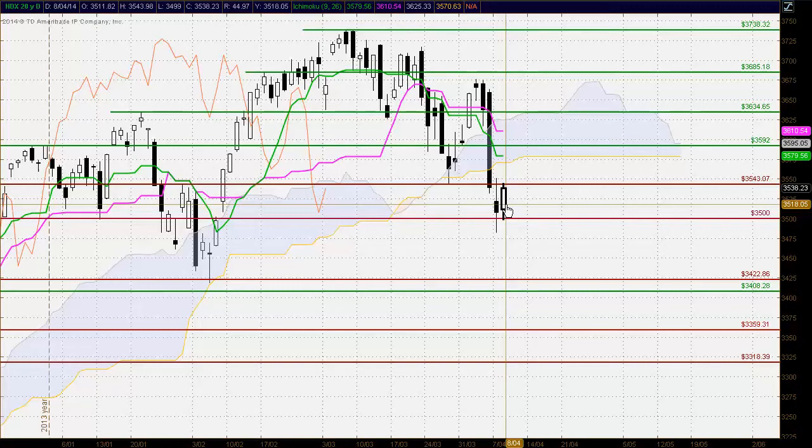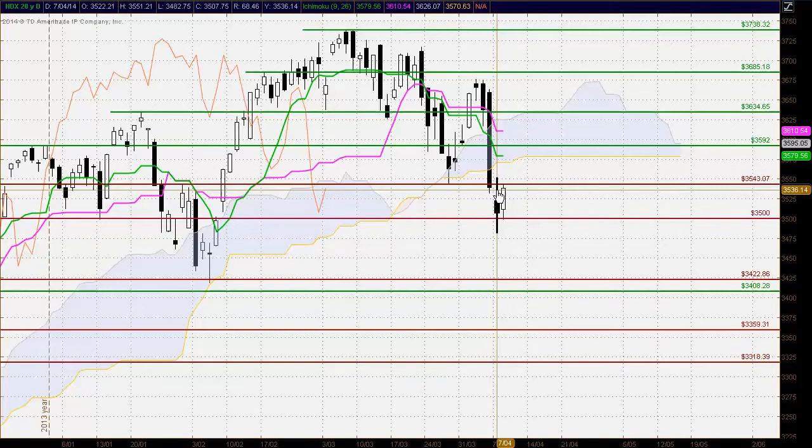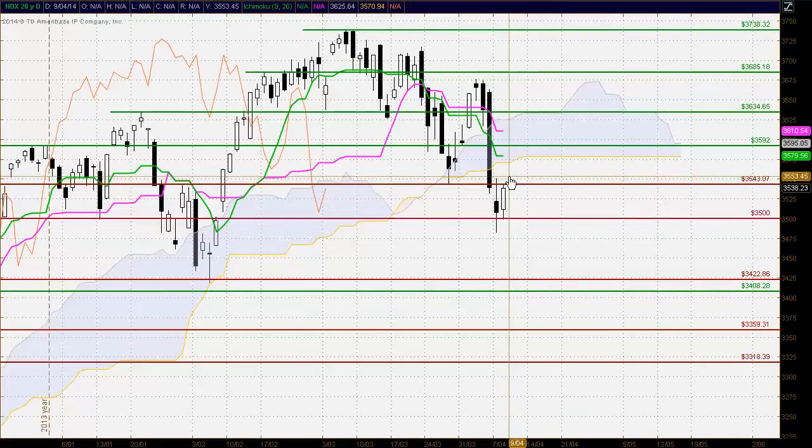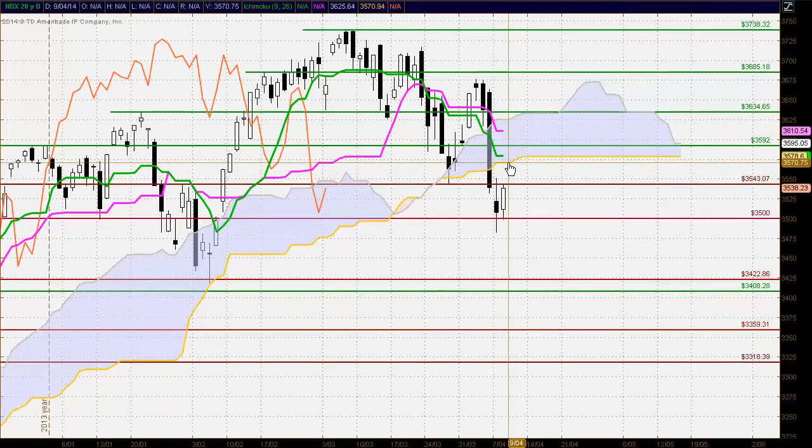Now the problem here for the buyers is that they weren't strong enough to take out the previous high and therefore didn't establish a new first time frame uptrend. And that 3543 level has held as resistance for the second consecutive trading day. Now even if we do see some follow through from the buyers tomorrow, it's most likely that we will see some solid resistance around the bottom of the cloud at 3570. So this rally here may be very short-lived.